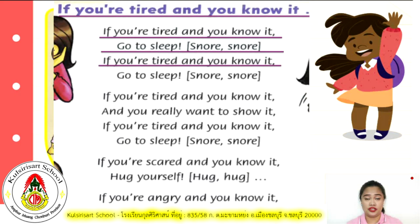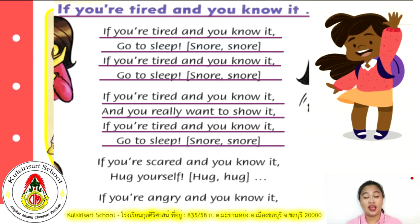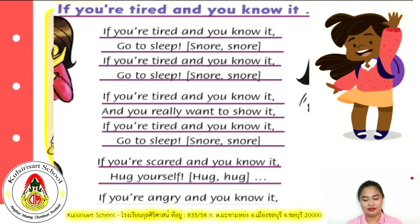If you're tired and you know it, go to sleep, snore, snore. If you're tired and you know it, go to sleep, snore, snore. If you're tired and you know it, and you really want to show it, if you're tired and you know it, go to sleep, snore, snore. If you're scared and you know it, hug yourself, hug, hug. If you're angry and you know it, stamp your feet, stamp, stamp.